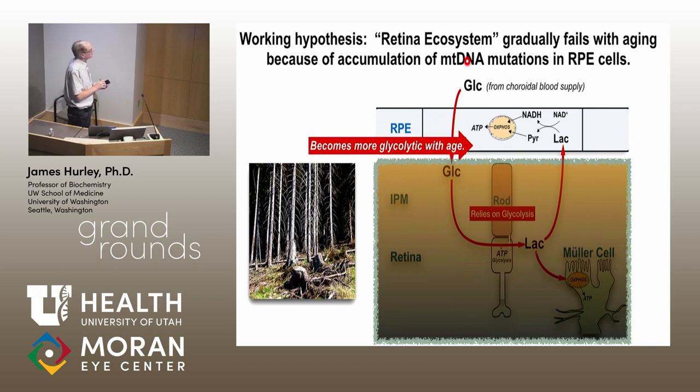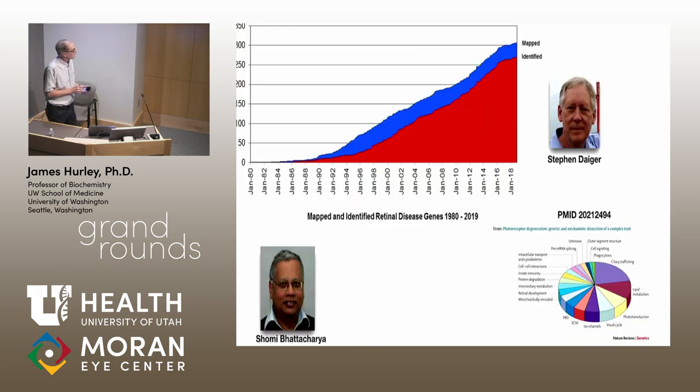So our hypothesis is that as we age, our RPE cells become more glycolytic because the mitochondria start to fail. And when they become more glycolytic, they use up the glucose before it has a chance to reach the retina, and then the retina starts to starve. And that's why our vision deteriorates as we age.